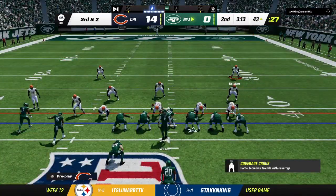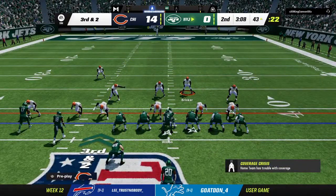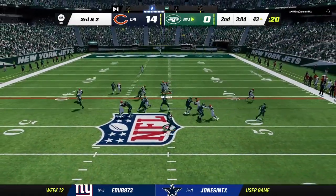The Jets on 3rd down. They've only converted once in 4 tries. Here it's 3rd and 2. To throw again is Wilson.